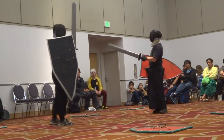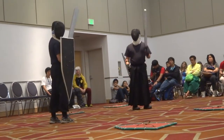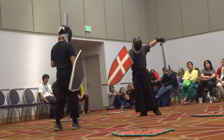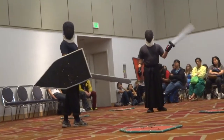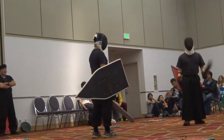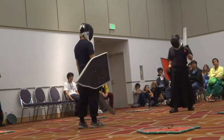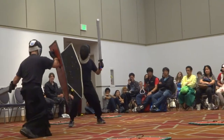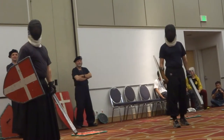We now have two sword and shield men, and they're going to do a battle until one of them gets hit in a legal target area, which would be the body or head. So we have a watch here that can time this. So when you're ready, I want you to say fight. These guys will fight and they will stop. And stop. How many seconds was that? Exactly 5 seconds.